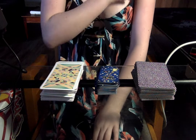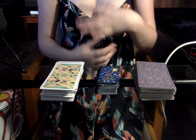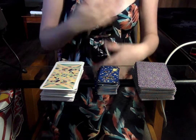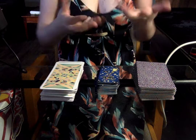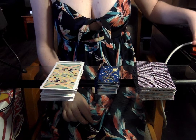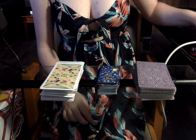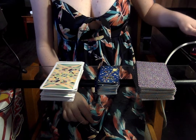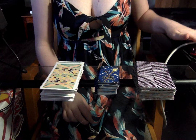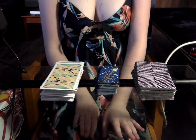Today we have a pick a card based on what your pet thinks about you or how they feel about you, if they're happy or not, what they enjoy doing, that sort of stuff. I have a spread on my phone. I just downloaded it from Pinterest, I believe. I'm not too sure who originally made it, but it's on Pinterest and it's just called a pet spread for your animal friend. And we'll pull 7 cards.